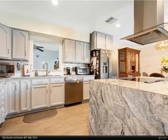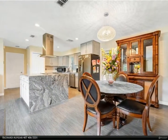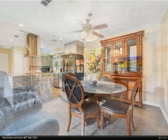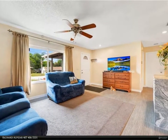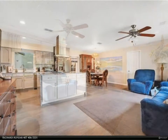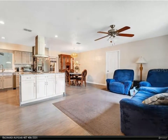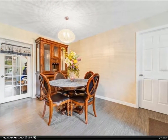Newer roof, 2018. Exterior paint, 2019. Double pane windows, solar water heater, new kitchen remodel, 2020, with slate appliances that all stay. Whole home water softener, 2018. Main home air conditioner, 2017. New floors, baseboards, 2020. New interior paint, 2020. All new interior doors, 2020. Guest bath remodeled, 2020.